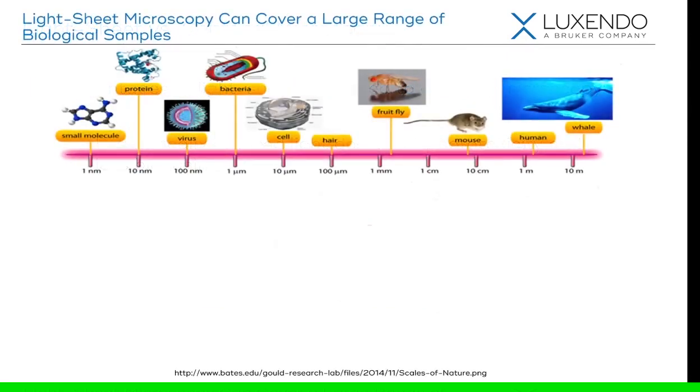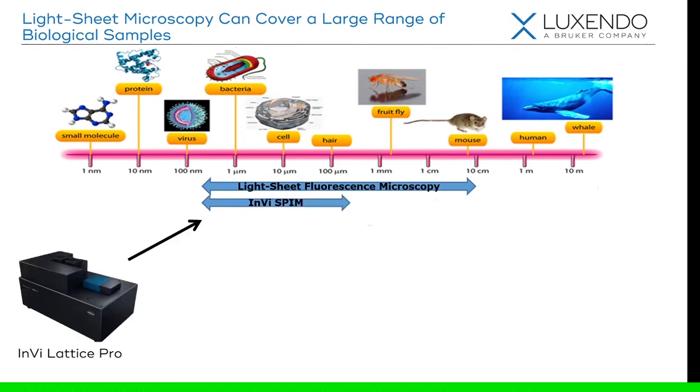And just as there's a large diversity in biological questions and model organisms from the people that are listening to this talk, there's a large diversity in light sheet systems out there. In fact, light sheet can cover about 6 orders of magnitude of sample sizes, everything from diffraction limited samples all the way up to imaging an entire cleared mouse. However, just as there's not one microscope that always does the job, there's not one light sheet that does the job. And to highlight this, I'm going to utilize the Luxendo portfolio and give you an idea of where each one fits.